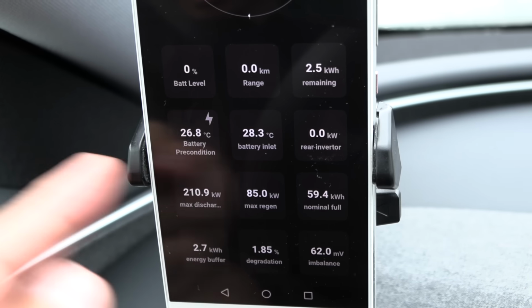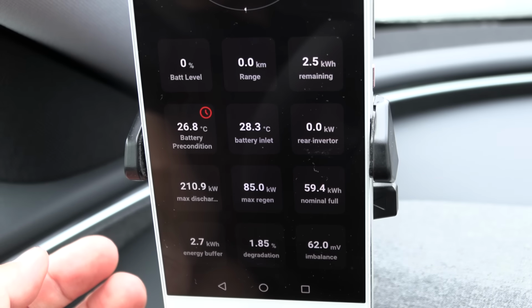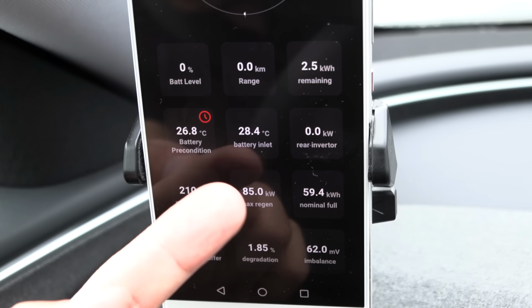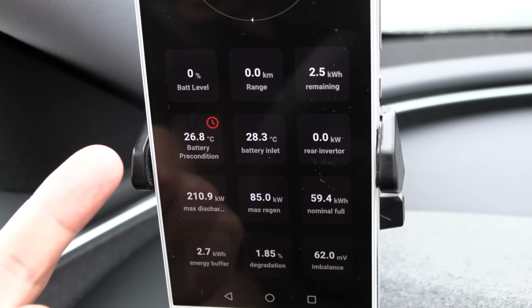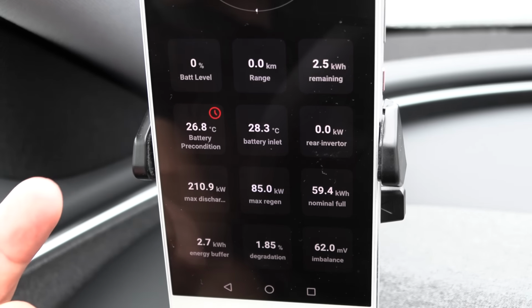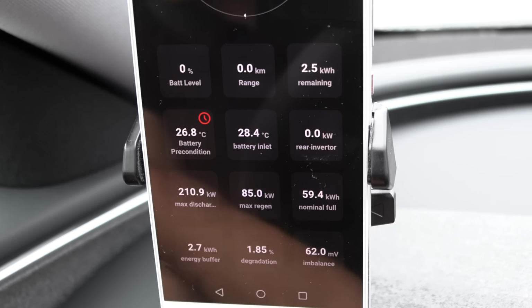Wait, let me see. I have 0% battery. Can I preheat? I mean, we still have 210 kilowatt power limit. Wait, what's going on here? Battery inlet. Maybe you just request to preheat, but then the car says it's not possible to preheat because the charge is too low. Okay, whatever, let's plug it in.